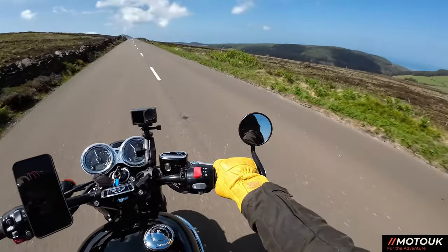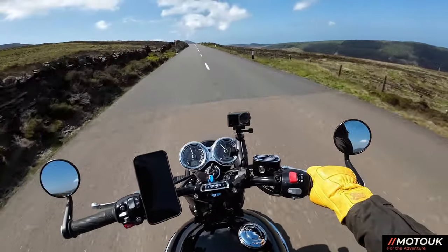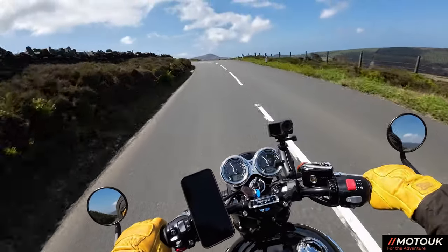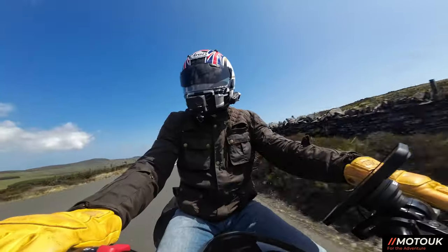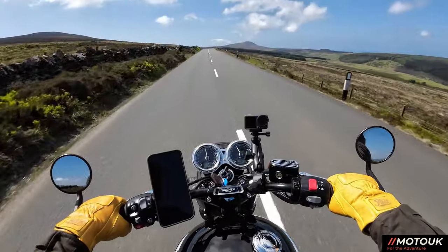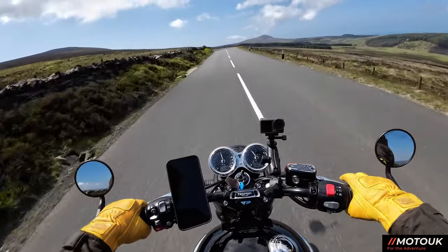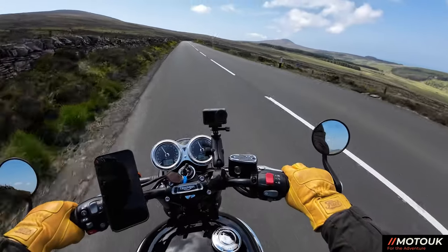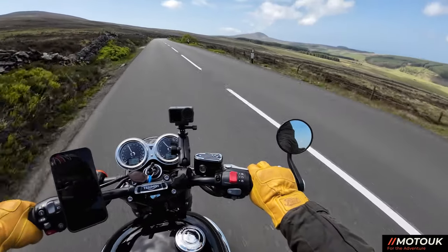This is what it's all about, isn't it? Views like this, Great Bonneville, and beautiful weather, absolutely superb. If you've not been to the Isle of Man, definitely get yourself booked on that ferry. Doesn't have to be TT week. The island is beautiful.